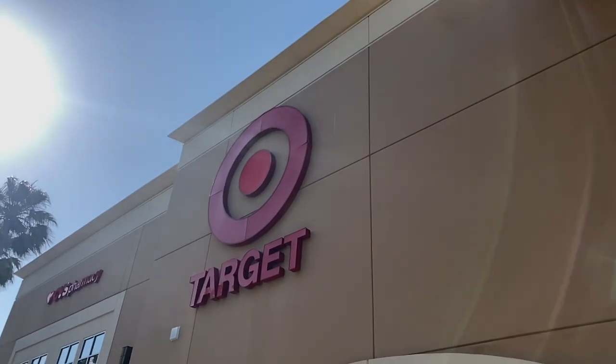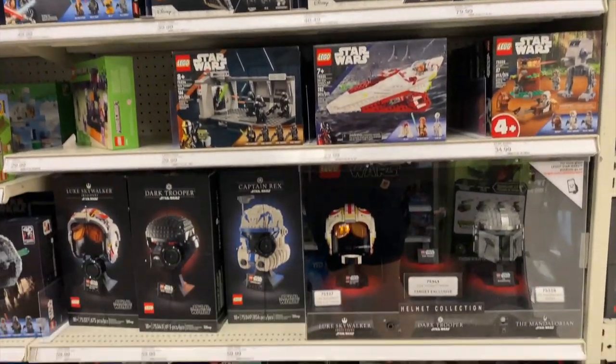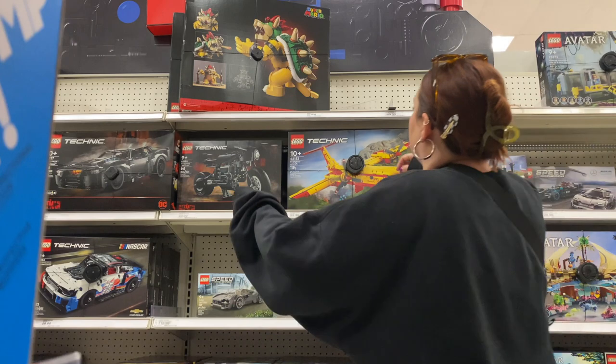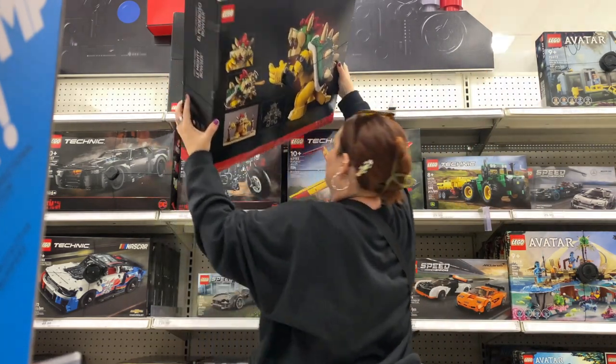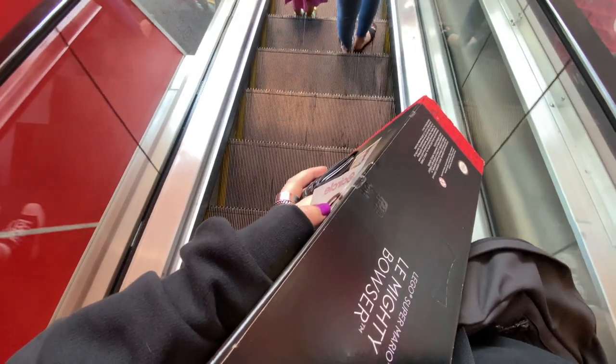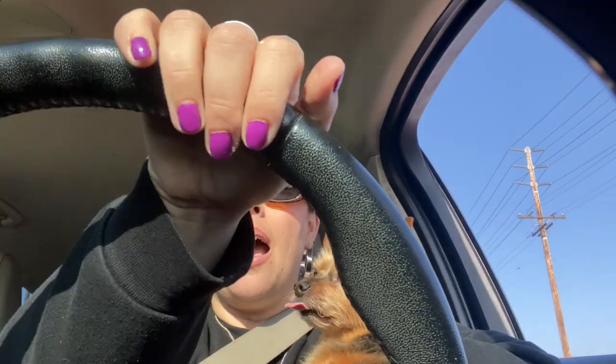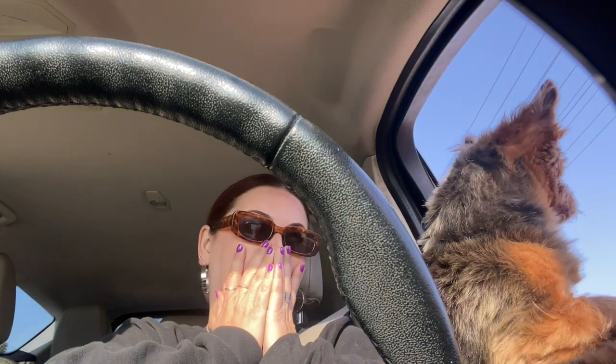Yee! New member of the family. I can't. This is my most joyous self. Bag has been secured. Also, we picked up Charles. Mama is not moving once I get started. So we got Charlie. We got dinner. I'm so excited. Oh my God.